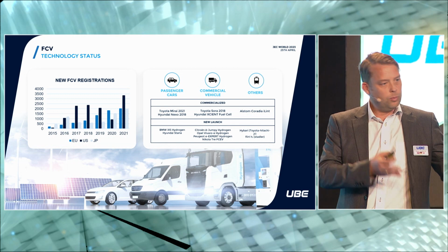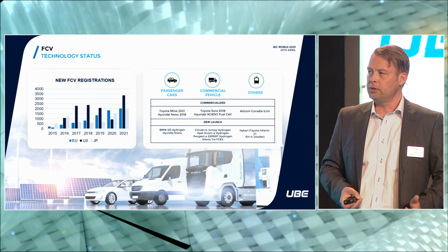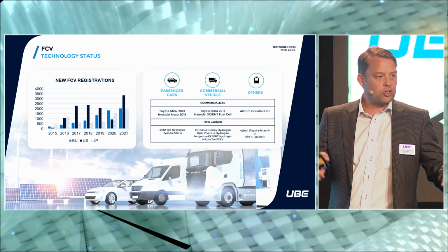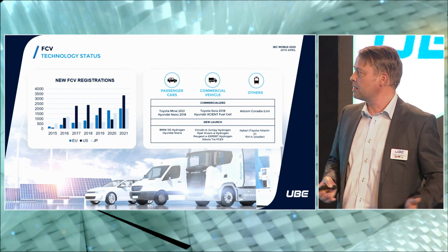We can say one part is coming from the infrastructure. There should be more hydrogen stations where you can refuel your car. This is clear, we all know that. The infrastructure is growing, but is by far not in the deployment phase that electromobility is in today.